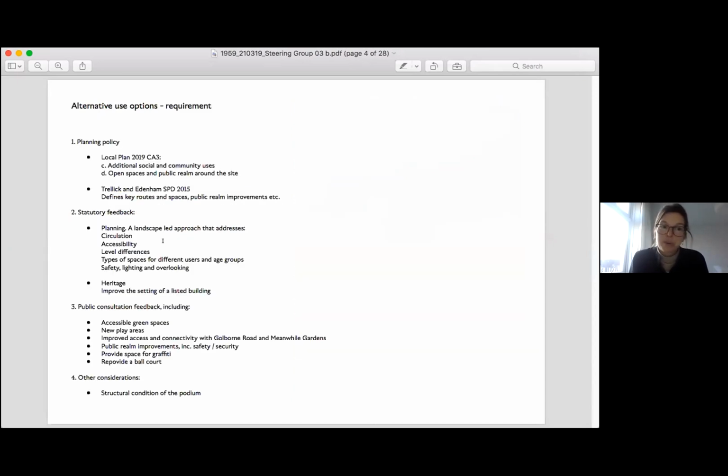To start out with the requirements of the alternative use options, the public benefits and the landscape, why are these required to be delivered as part of the scheme? Dan, I don't know if you're best to summarise the policy and the statutory feedback elements of that. Yeah, so both the local plan 2019 and the Trellic and Eden SPD 2015 have the requirement for improvements to the public realm and open spaces around the site, and the 2015 SPD captures that within design objective 2, which goes into a lot more detail of the different types of facilities and spaces that could be provided. That's been mirrored in our feedback from the planning department to date, in line with that policy, and they've emphasised the importance of a landscape-led approach on the site, which addresses the factors outlined in policy and on the site in general at the moment.